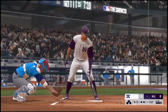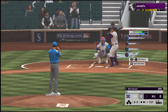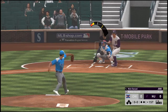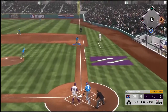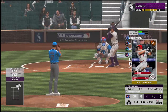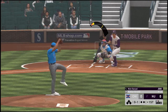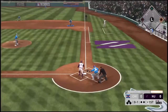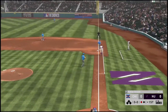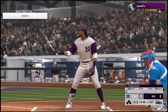Digging in, Nick Senzel. He'll lead things off here in the bottom half of the first. The second baseman, Nick. Here's the pitch. The windup and the 0-1. Now a bunt attempt here. And they'll just tag him out along the first base line. So the base is empty here with 1 away.